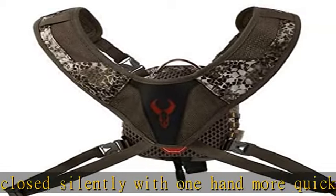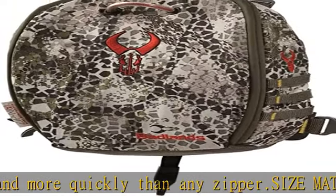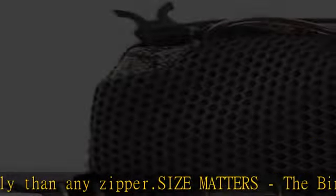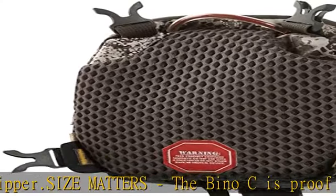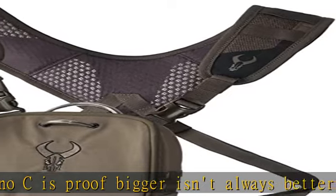Backpack friendly harness. Our ventilated shoulder straps and fully adjustable harness are compatible with almost all hunting backpacks. The Bino C is also compatible with Badlands Bino Connect system, which lets you connect the case directly to your pack.